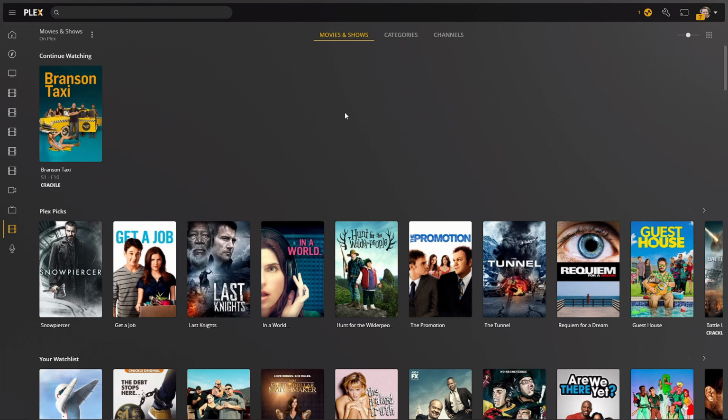And I think that that's what's really cool. So that way you have pretty much any way of finding anything out there that's streaming, you're going to have access to it. And Plex is going to show it to you and bring you right to it.